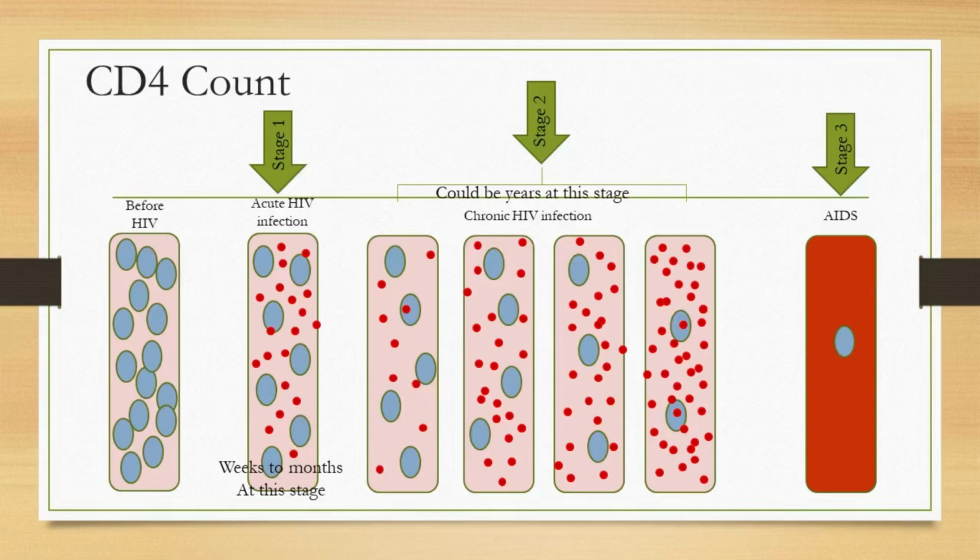All right, let's go through the CD4 count a little bit more within these stages. So over here to the far left, we have before HIV, what your blood is looking like with that CD4 count. That's what those blue circles represent. So that is a healthy picture, a healthy person before being infected with HIV. Okay, so then we have stage 1, which is the second little picture over. That's the acute or primary HIV infection stage, usually 2 to 4 weeks. It could take longer than that.